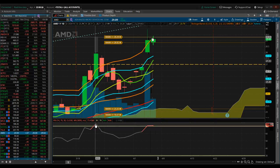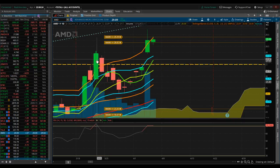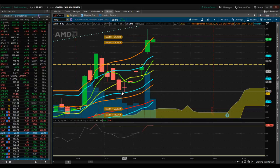Look what happened here last time it did that. It closed over the Bollinger Band here, RSI was overbought, and then boom. So I mean, it wasn't a fun ride, but it was definitely a ride. 27.38 all the way down to 24. So a 3-point move there. You got a gap fill potential, so just be careful of that. But nice one to look at on there, surely.